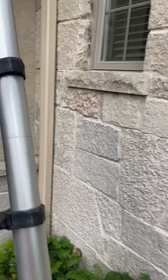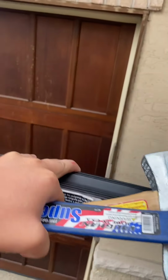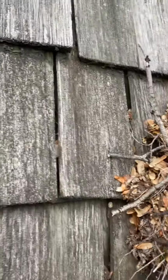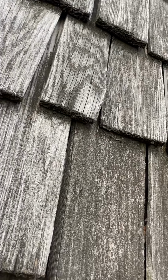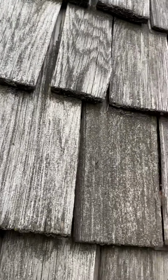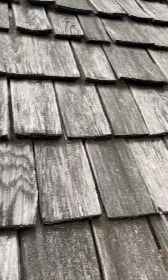So always when you're replacing a valley, obviously the valley goes under the shakes. So as you can see, the valley ties in under. The valley is obviously damaged by hail. It's a really old shake, so as you can see, even if you touch it, it kind of starts crumbling. So we got the shakes right here. Let's try to do the repair.